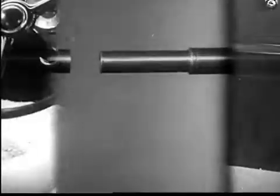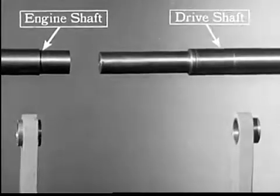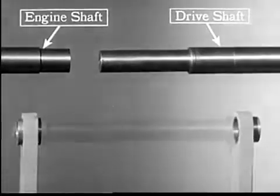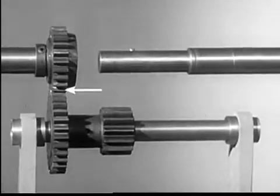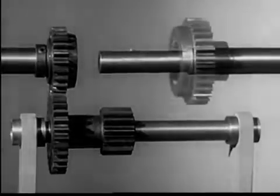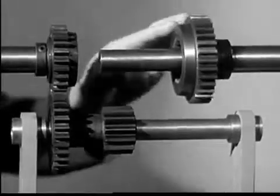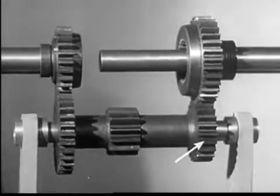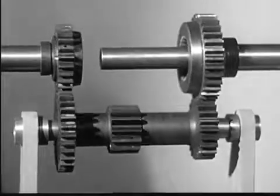Let's start from scratch and put together a model of the gears that we shift in our motor car. The shaft on the left comes from the engine. The shaft on the right carries the power back to the rear wheels. To connect these two with gears, we'll need another shaft, known as a counter shaft. These two gears carry the power from the engine shaft to the counter shaft and are always connected, or in mesh. This gear on the drive shaft going to the wheels is free to turn around the shaft. We'll put it in mesh with another gear on the counter shaft. These gears are always in mesh and keep turning while the engine is running.